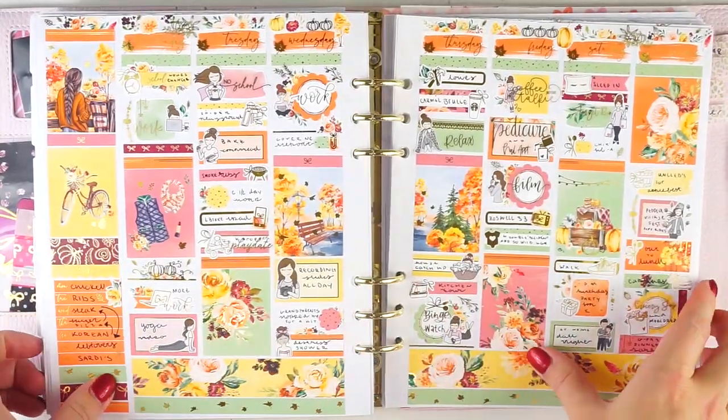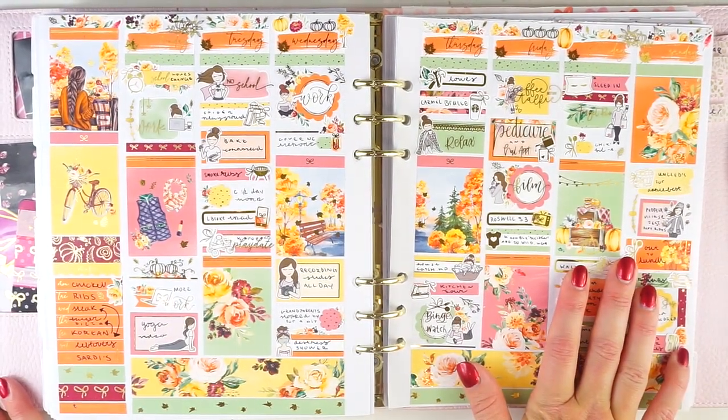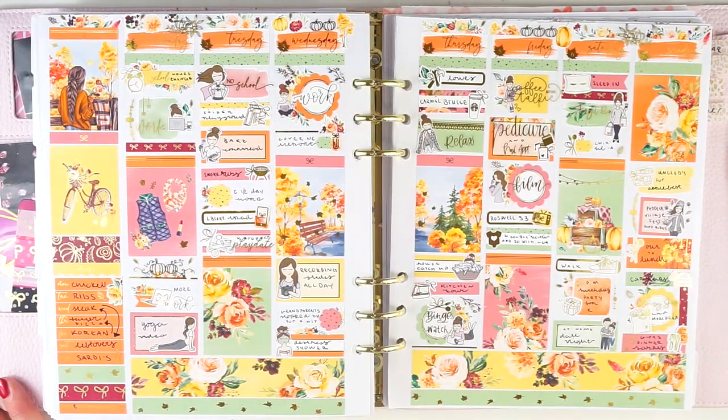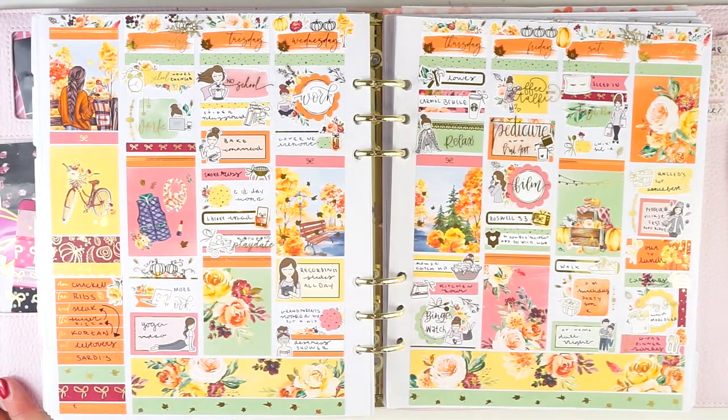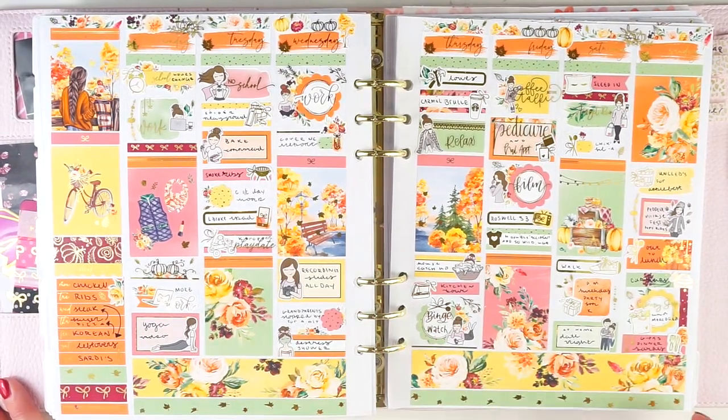Then next up, I have this absolutely stunning kit from Miss and Meow, and this is called Autumn Days. And honestly, if it weren't for the very last kit I used in here, this would have been my favorite kit, and those are both from Miss and Meow. So she definitely, like I said, has become one of my favorite shops.